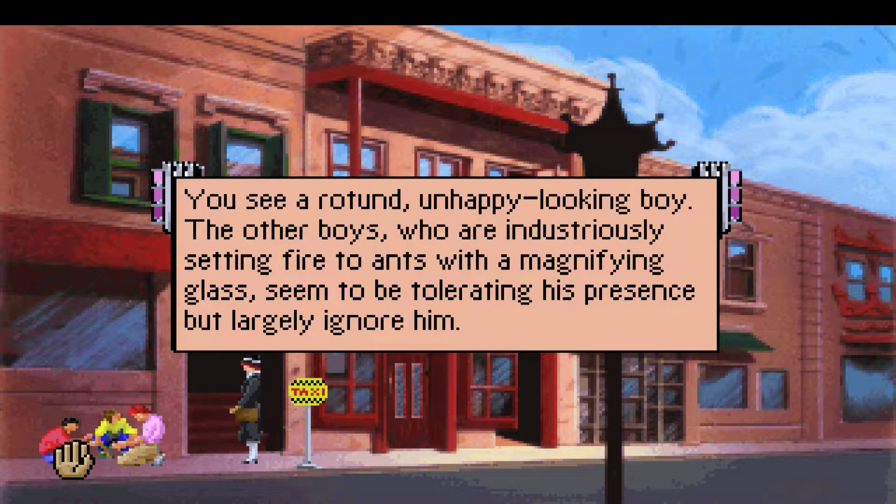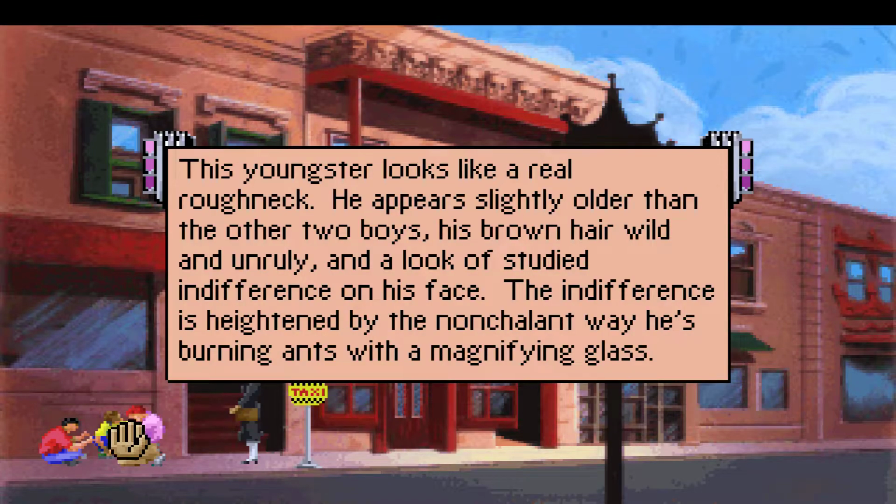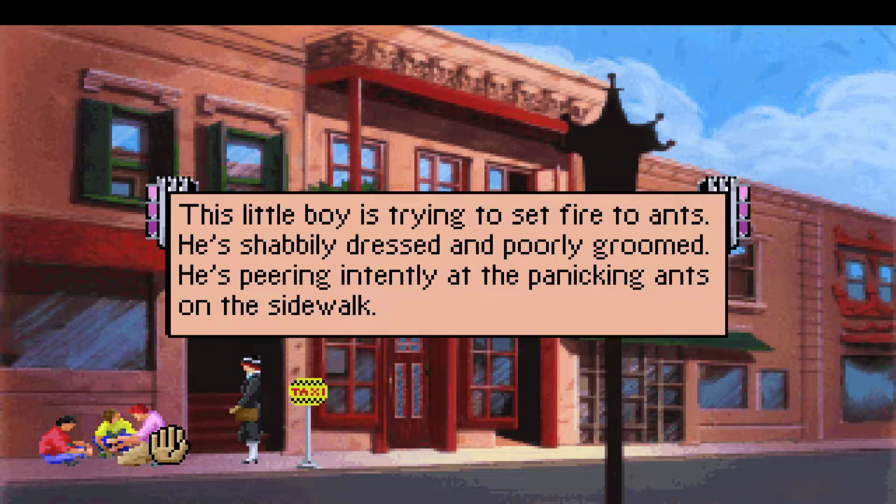You see a rotund, unhappy-looking boy. The other boys, who are industriously setting fire to ants with a magnifying glass, seem to be tolerating his presence, but largely ignore him. This youngster looks like a real roughneck. He appears slightly older than the other two boys, his brown hair wild and unruly, and a look of studied indifference on his face. The indifference is heightened by the nonchalant way he's burning ants with a magnifying glass. This little boy is trying to set fire to ants. He's shabbily dressed and poorly groomed. He's peering intently at the panicking ants on the sidewalk.